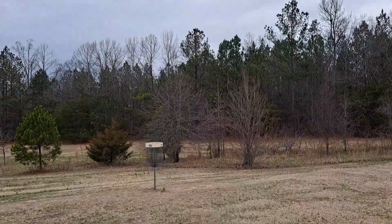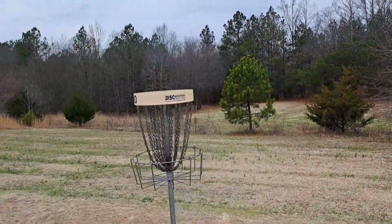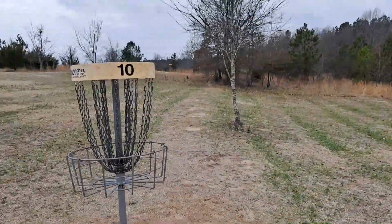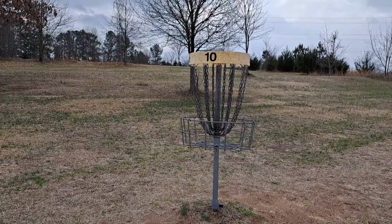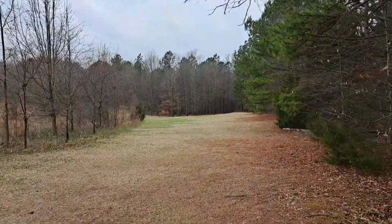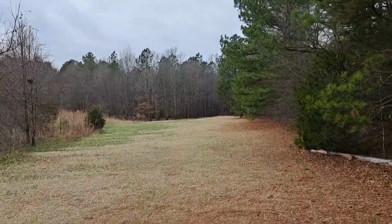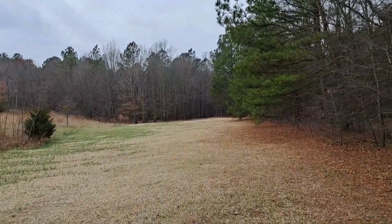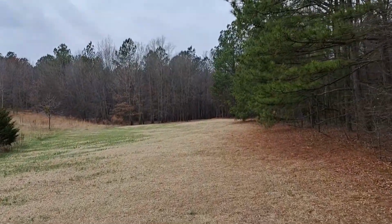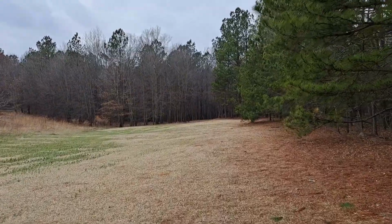There's the 10th basket up ahead. And there's the view back to the tee from behind the 10th basket. The 11th hole is also downhill, is 580 feet, and it is a par 4. You have some pine trees over here to the right. Those branches hang well out into the fairway, but this is a very wide fairway.